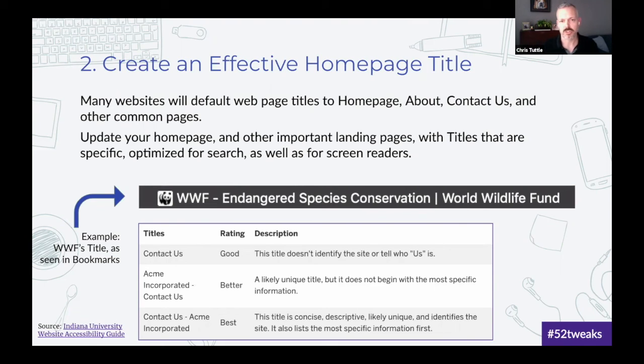They're just typing in your organization's name. More likely, if they don't know of you yet, they're typing in keywords that have to do with your mission, your impact, and what you do. You can see a great example in World Wildlife Fund, also known as WWF. Clearly in their title, using the terminology that folks might be searching for, that is exactly what they do: endangered species conservation.